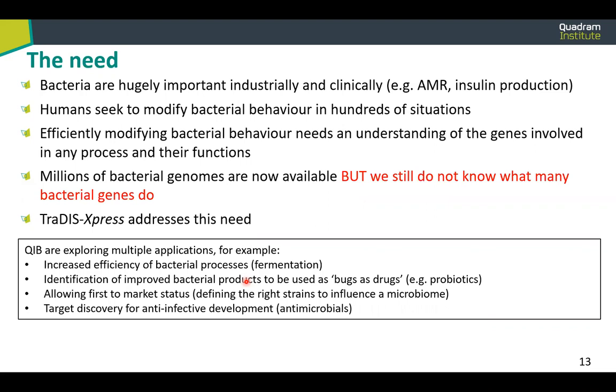So we spend an awful lot of time trying to alter the behavior of bacteria in a way that we want. So either to stop them being able to grow where we don't want them to grow, or to be able to grow better in conditions where we want them to produce something that's of use to us. So that's fine, but we don't understand the genetic basis for how bacterial behavior is controlled as well as we would like to. So there has been a revolution in genome sequencing in the last 20 years, and we now have literally millions of bacterial genomes.